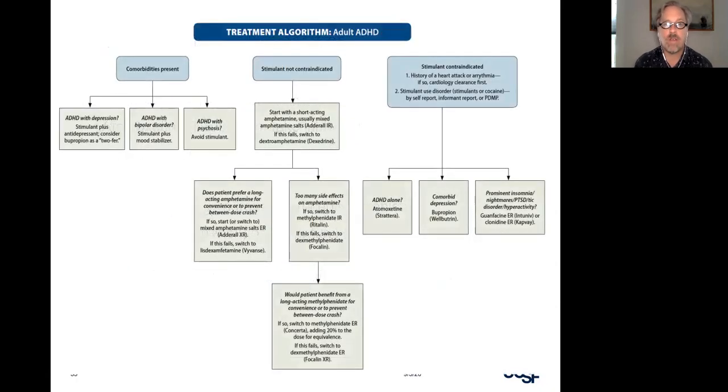So here's a good algorithm, which will also be on the class website for you to possibly print out and keep with you, that lays this out very nicely. This is from the Carlat Report, and it talks about, well, if you've got comorbidities such as bipolar disorder, you're going to want to have a stimulant, but only with a mood stabilizer.